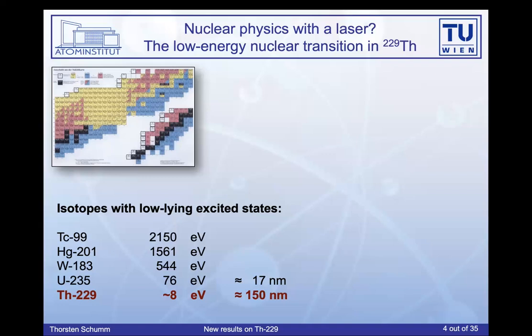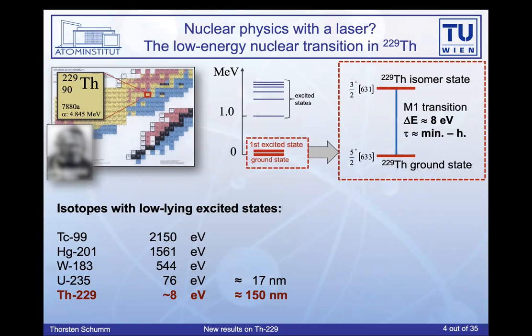Second lowest is uranium-235, which is already a factor of 10 higher, okay? And then it gets even more complicated. Okay, but this one here looks promising. Maybe we can do something with that one. And that's what we try here, right? Okay, so that's the story.